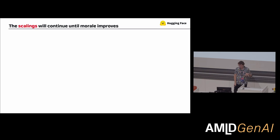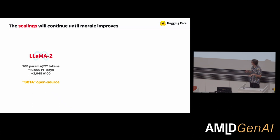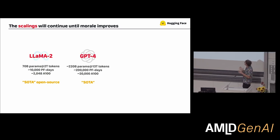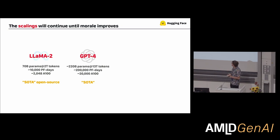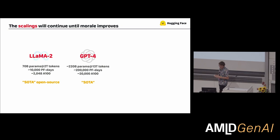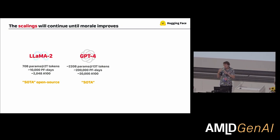So what does this next generation look like? If you look at current language models, for instance Llama 2, you have about 70 billion parameters, trained on 2 trillion tokens, that's about 10,000 petaflops days, a unit of compute essentially, trained on 2,000, more or less, A100s. That's the SOTA for open source, the state of the art. For closed source, we are looking more like GPT-4. Depending on which rumor you want to trust, it's about 220 billion parameters, 13 trillion tokens. That's about 200,000 petaflops days. That's a lot. Trained on 20,000 A100s for more or less 100 days.